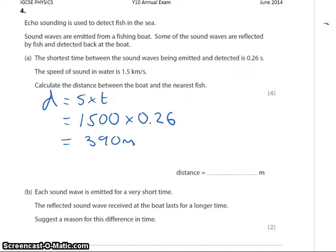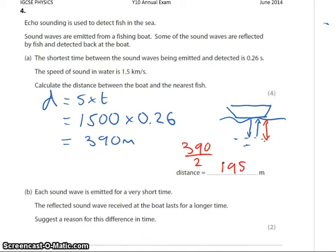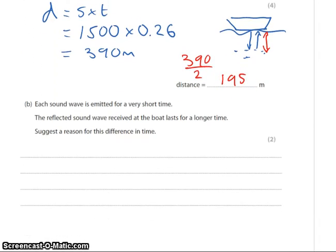This is the total distance travelled by the sound waves. But we don't want that. We want the distance between the boat and the nearest fish. Now, the boat is sitting above the sea, the fish are down here. When the sound waves leave, it hits them and comes back. That takes 0.26 seconds. The distance that we will have calculated will be twice the distance of the fish. So we've got to take 390, divide it by 2, so that we've just got the one-way distance here. It's 195 meters.